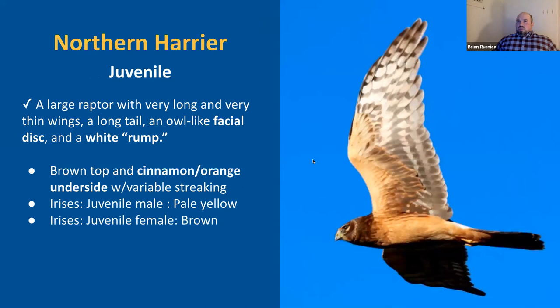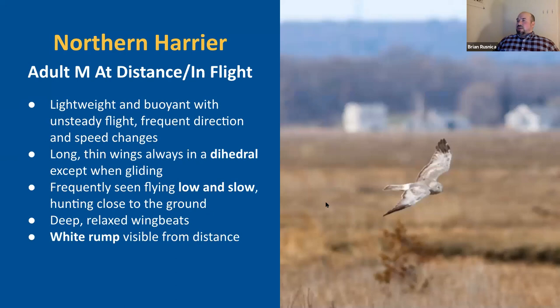And then the juvenile birds, similar to the adult female, but more orange below, more unstreaked in the body and in the wings. But again, a white rump, can't really see it too well here, but it is there. You can sex juvenile harriers by their eye color. If you can see them, the males start yellow and the females start brown. This bird looks pretty brown, so probably a juvenile female.